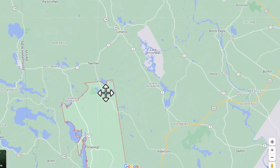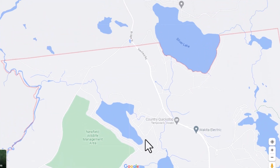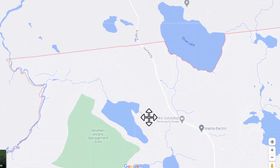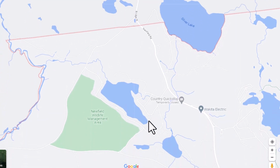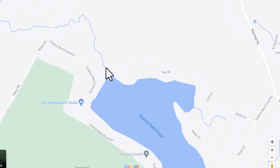Now, beyond that, let's just zoom in on Granny Kent, because the properties that I'm listing are right down here at the base. So if you wanted to go for a run around Granny Kent, you can definitely do that. You would come this way around the pond. And at the very tip here, it's like a bog, so you can't walk through there.